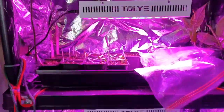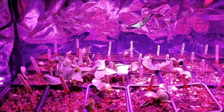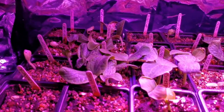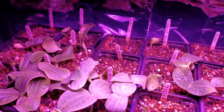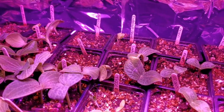So let's get started on the grow room tour. Okay, so let's start at the bottom here. I want to show you all of the zucchini and squash seedlings that are starting to pop up. I planted these 4 days ago, and you can see that everything is starting to push through.